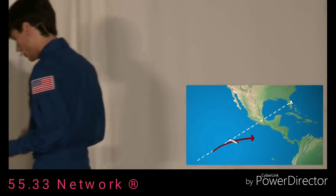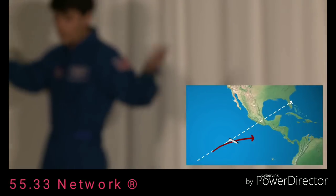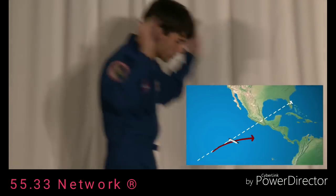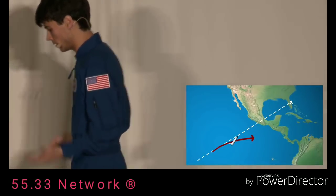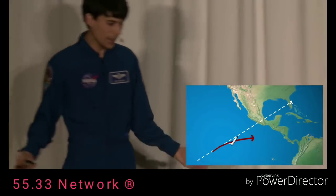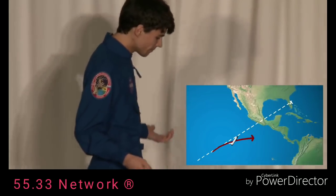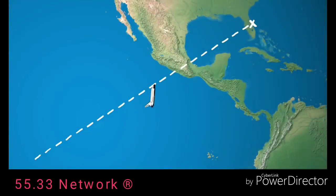So NASA goes to its engineers and says, this is a really big problem. We can't just land in Panama. And the engineers say, we'll just turn the other way. This isn't rocket science. Why are you wasting our time, Steve? So granted, this creates kind of this weavy S-turn reentry path, but it works.